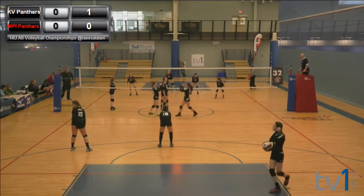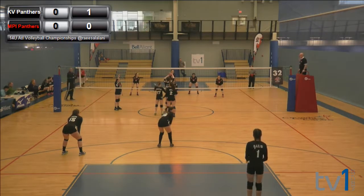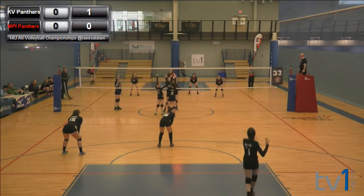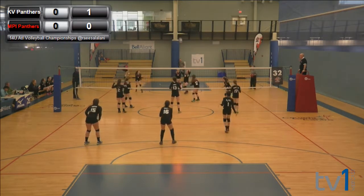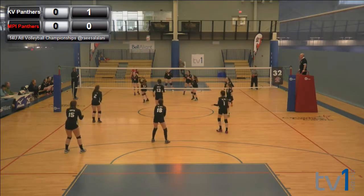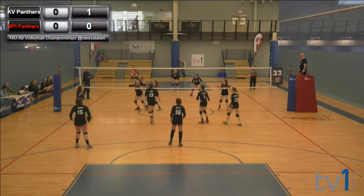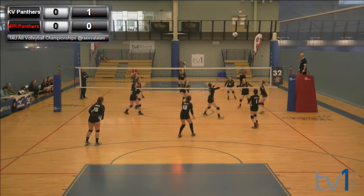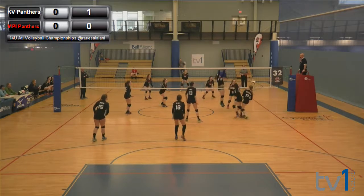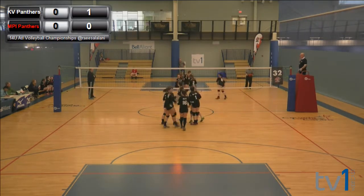All right, we're back here for the second set of the Panthers battles. It is the KB Panthers from New Brunswick and the MPI Panthers from Newfoundland, and they're already started. McLeod with the serve. Free ball over. And there's Medill from the left. Walsh with the dig. Jones taking the second. And a little miscommunication there from the KB side. Point going to MPI.